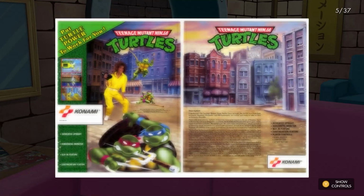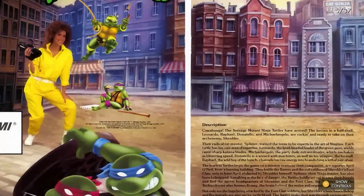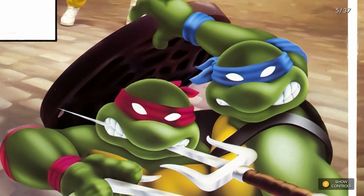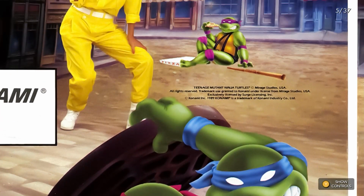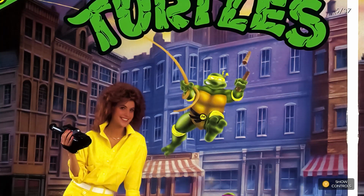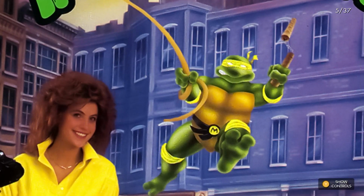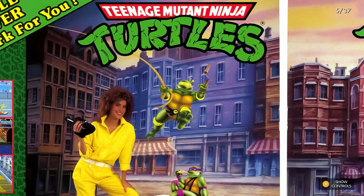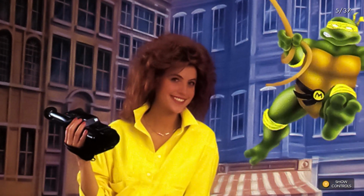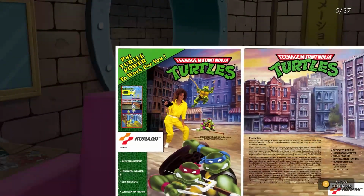Oh boy, this ad is so horrible. Take a look at the turtles. Jesus. Who waxed that? Why is Michelangelo yellow? Oh boy, look at this 80s hair. That's the true 80s hair. Marvelous, I love it.